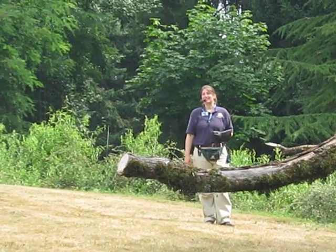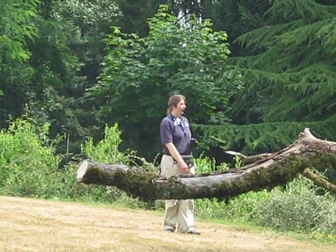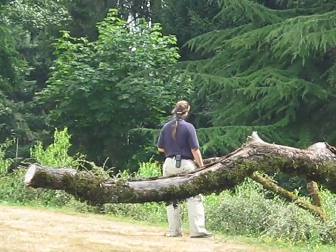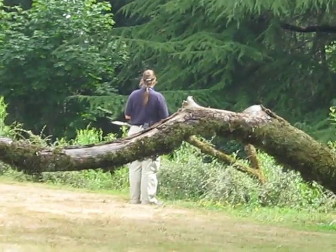All of you guys have seen this type of hawk. They're very abundant throughout North America. This is the red-tailed hawk. And these guys are so abundant because they're not picky about where they live or what they eat.